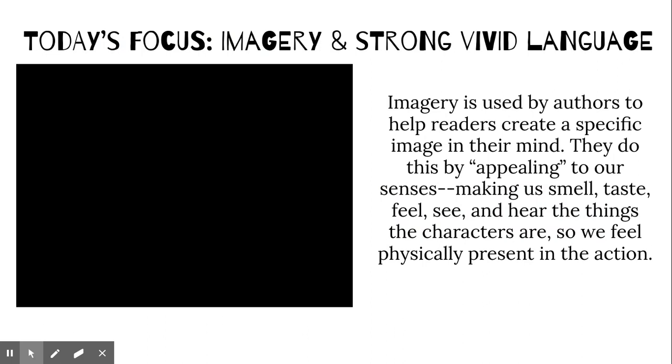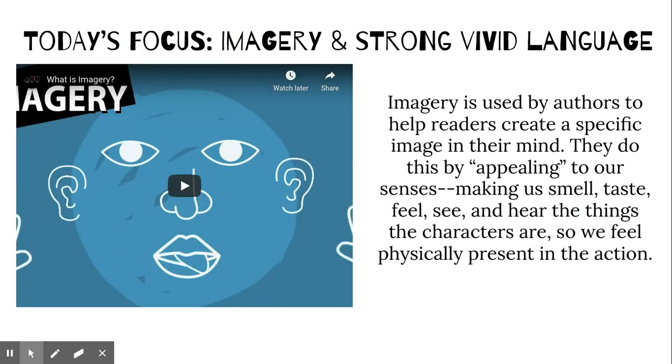today we're going to focus on imagery and strong, vivid language. So we're going to notice that this author in particular, William Slater, uses a lot of imagery and really strong, vivid language in his story in order to make this story suspenseful and good for readers.